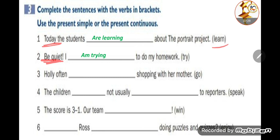Okay, number 3. Holly often, and we can pronounce it in 2 ways here. بقدر ألفظ often ب 2 ways. Often and often. One British and one American. Okay, this is for your own benefit, but we usually pronounce it with often, not often. Holly often shopping with her mother. We have often. This is a keyword for what? For present simple. Holly often goes shopping with her mother.